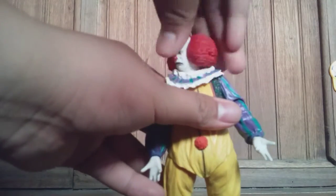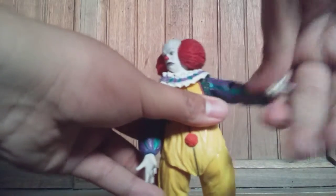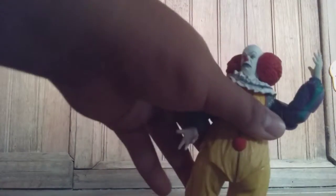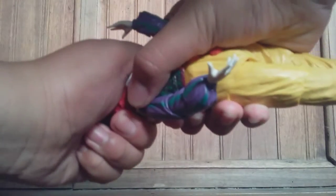You have these shoes, the black shoes, and you can rotate them 360 like that. It's pretty cool. You can rotate like that. It's pretty good, look at that 360. Very good. Now I can pop the head up. Look at the head. So let's move on to another head sculpt.